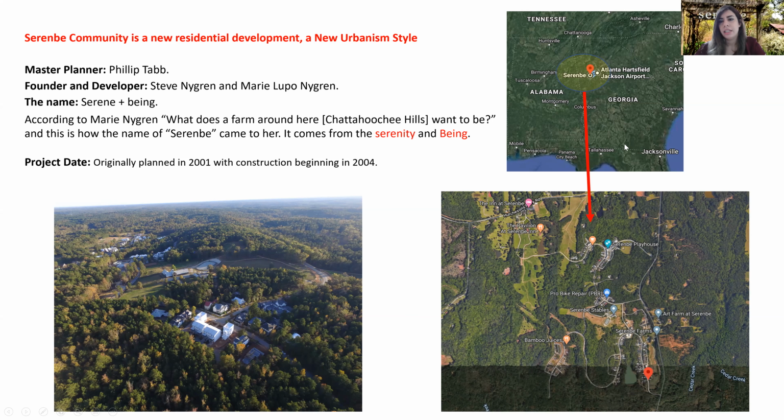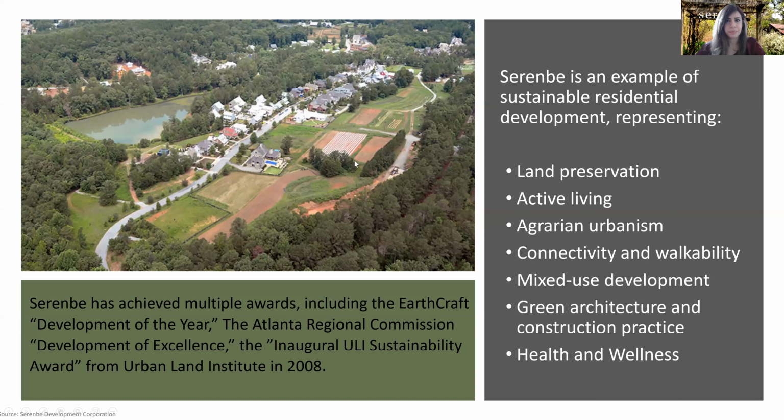As you can see here on the map, Serenbe is located in Georgia, Atlanta, and it's a 20 minute drive from Atlanta Airport. It was planned in 2001 and the construction began in 2004. Serenbe achieved multiple awards, including the inaugural ULI Sustainable Award from the Urban Land Institute in 2008, which shows Serenbe is an example of sustainable residential development.